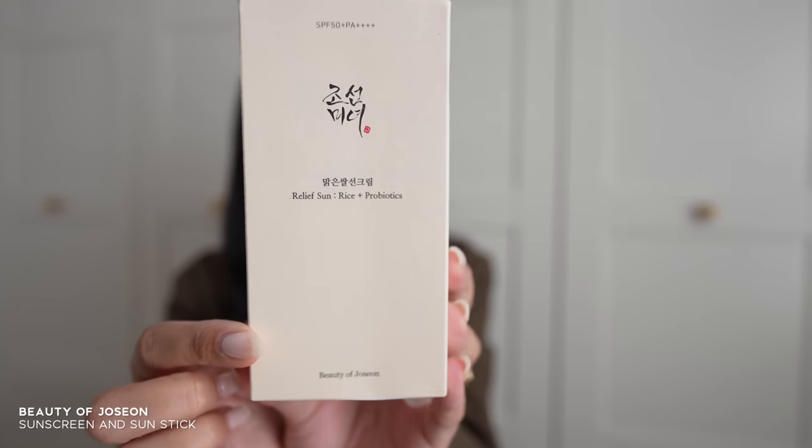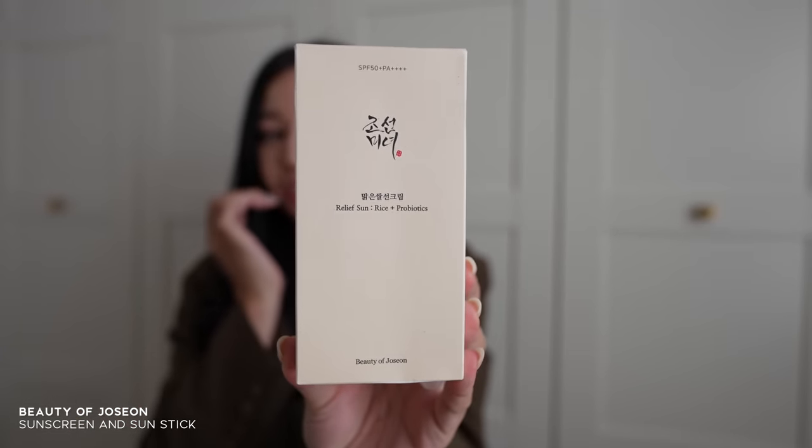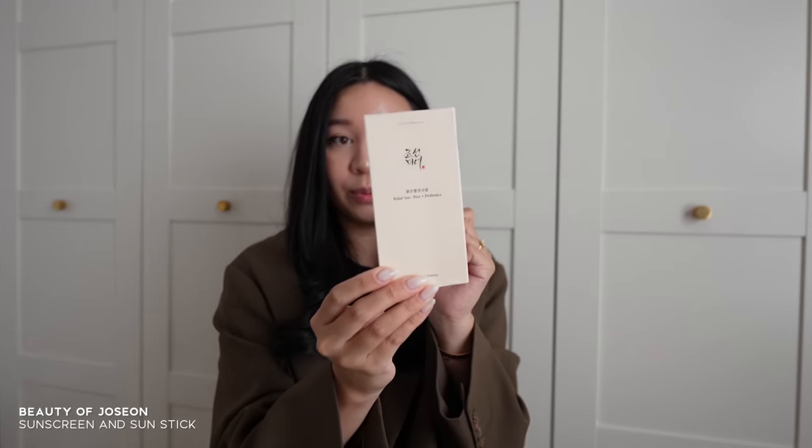Next, we are moving on to beauty products. And of course, I have started to dive into my Korean beauty skincare. I did a haul after the Korea vlog, but I can't find the one that I've already opened. But this is the Beauty Joseon sunscreen, and this is the one that I put on my face and my body. This is what I brought with me to Miami.